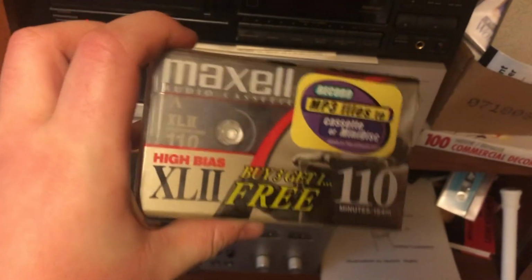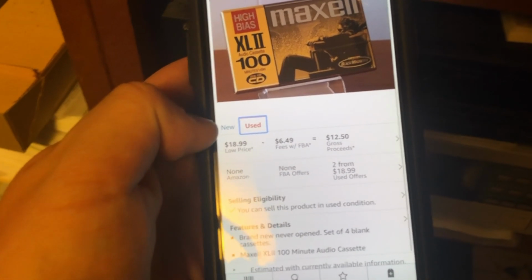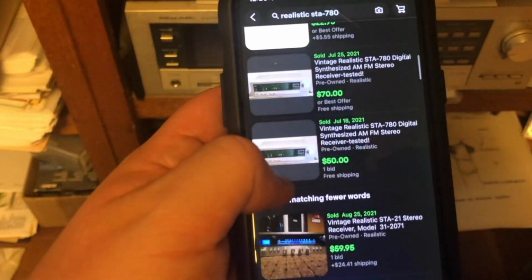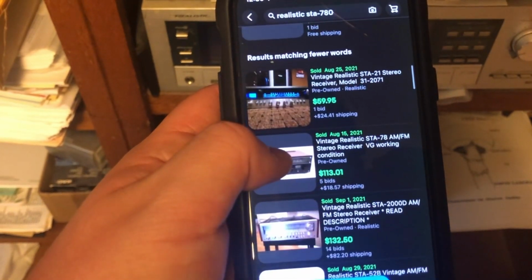He had these cassette tapes here. If you don't know about these cassette tapes, I would recommend looking these up, especially if they're shrink wrapped. This one specifically ended up being $19. There was also another smaller receiver here. I saw comps for 60 plus shipping, 50 plus shipping, so I should be able to get around 70 bucks free shipping, 80 bucks free shipping, something like that.